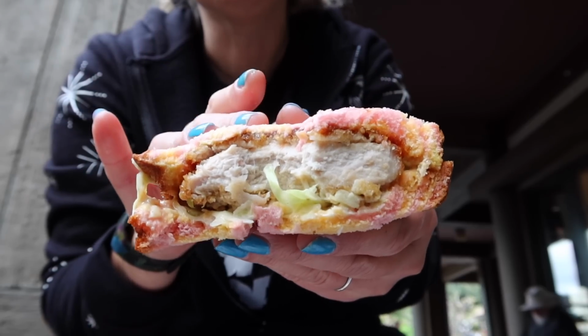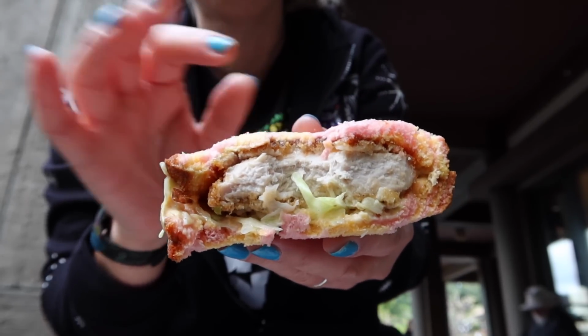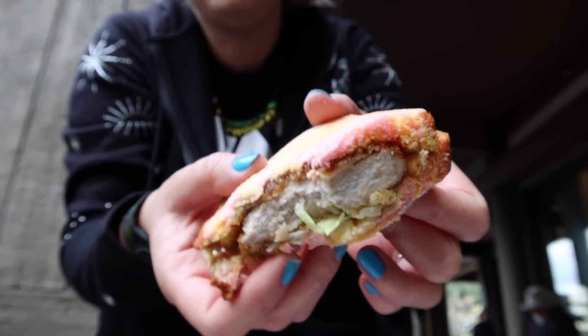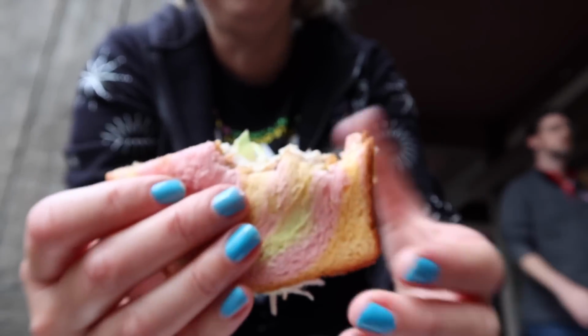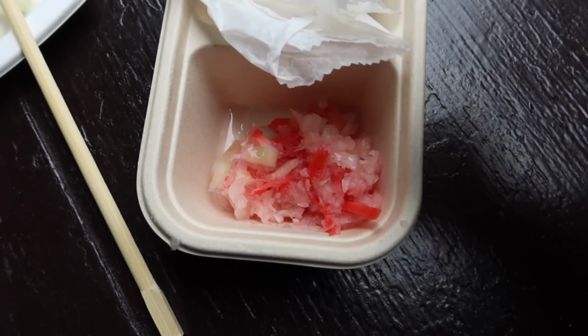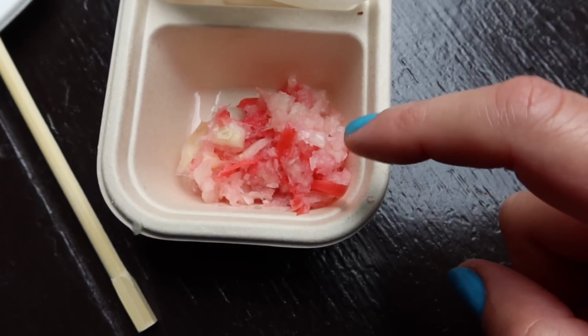This is so delicious. It's such a nice mix of flavors, the soft bread, the savory, a little bit of sweet, a little bit of tangy. It's really, really tasty. I would honestly eat this for lunch like once a week if I could. It's so good. The little side thing is kind of like a little coleslaw, and it's also really delicious, a little bit sweet, a little bit tangy, really nice.